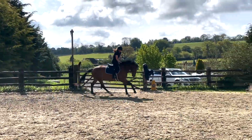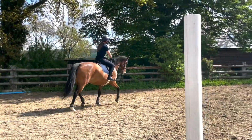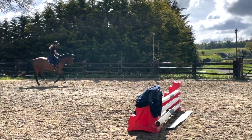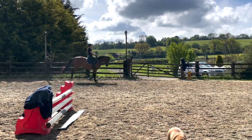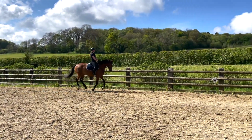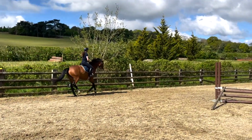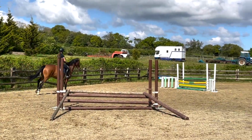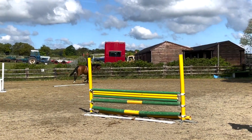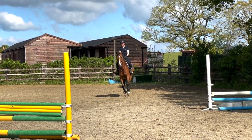Nice flying change there after as well, so I was really pleased with her there. I think we just went once more now. And yeah, I was really, really happy with the progress considering we had this blip in the middle. I think it's important to remember that you're going to have these little bumps in the road. You go somewhere new and they just take a disliking or a liking to something, and that's no problem. It just is what it is, essentially. And you just have to ride what you get on the day.